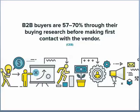So when a B2B firm presents a poor website experience, it's very tough to identify the opportunity cost of a poor website. How many prospects did not contact you because your website or content were so poor? So you've got to remember that. So the time is now. You want to make sure that you're putting the best face forward to your target market.